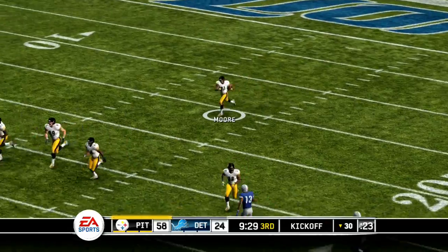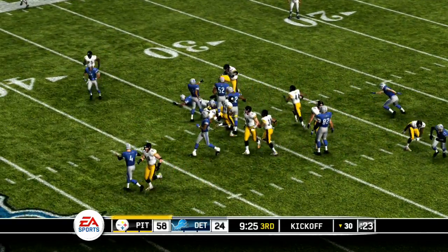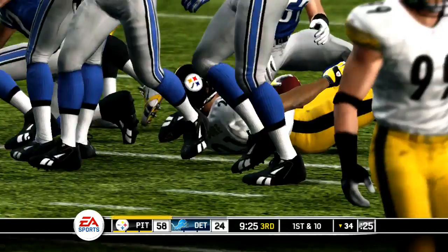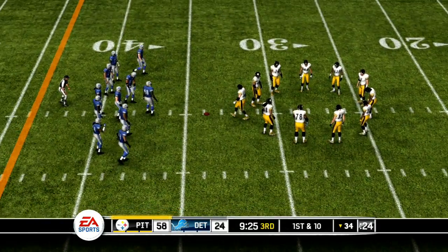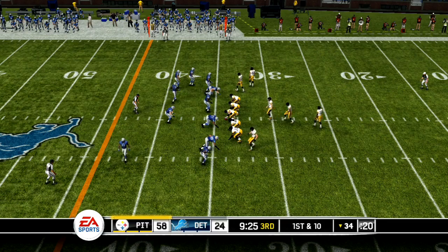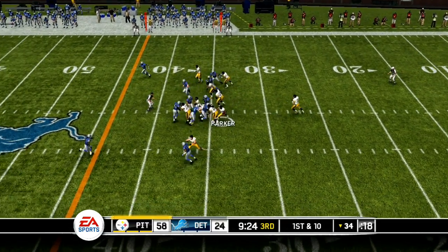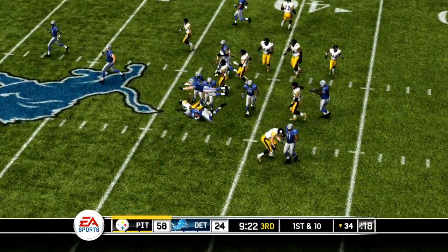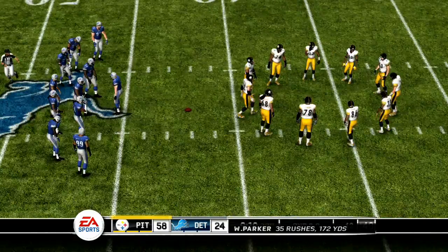He'll take it from the 2. At the 30. They get him at the 34. They'll go to work at the 34-yard line. They hand it off. He makes his way to about the 42. Ernie Sims was there on the tackle.